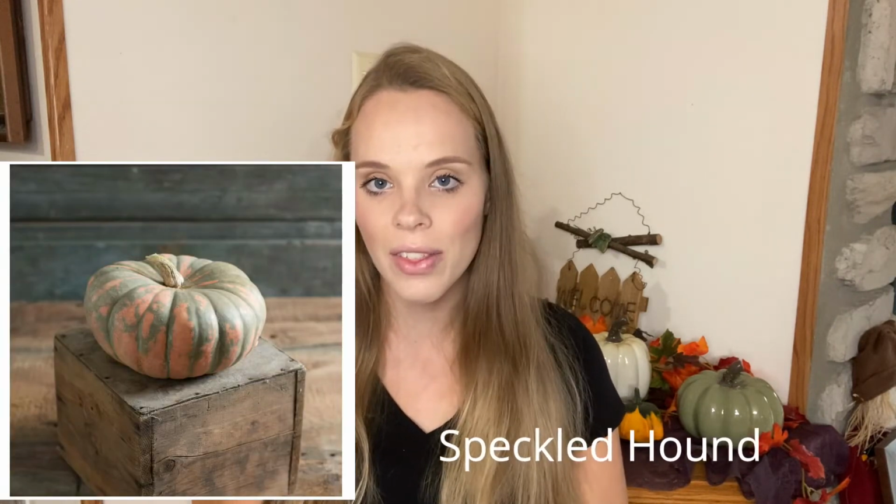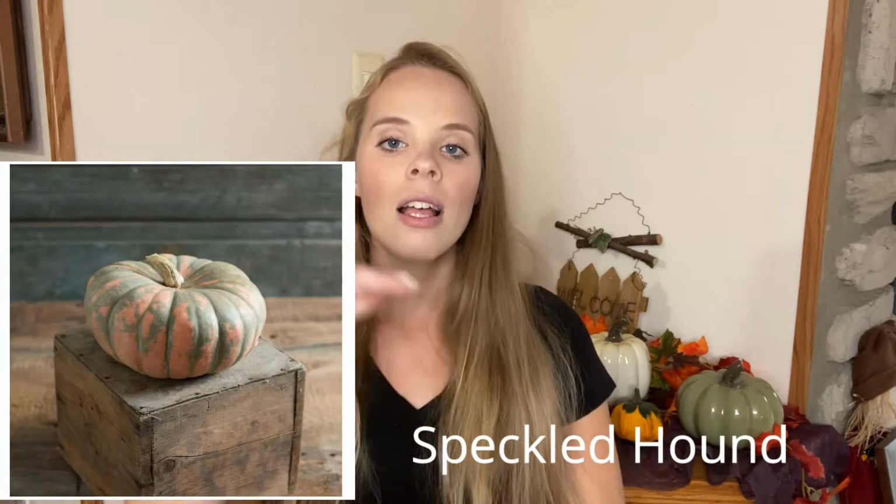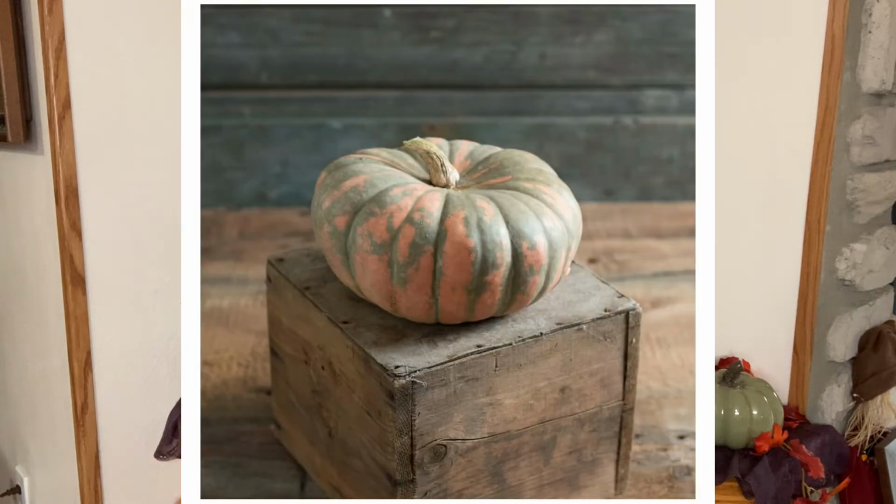Moving on, next one is the Speckled Hound. And I love this one because it still has that orange color of the traditional pumpkin, but also has some green speckled into the pumpkin. With shallow ribbing, so it doesn't have that deep ribbing, but it does still have some. Average 3 to 6 pounds, so again, still on the smaller side, and 100 days to maturity.